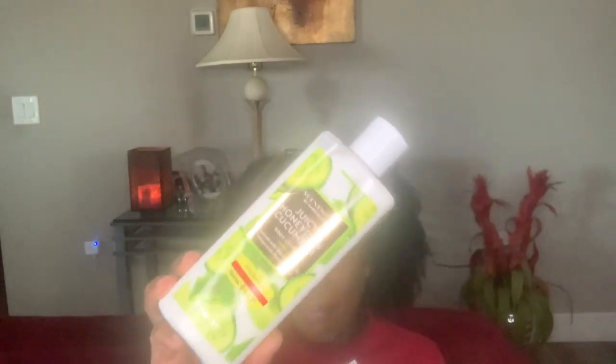Also, I'm really happy for this Juicy Honeydew Cucumber melon body lotion. I can't wait to wear this. I think I'm gonna use this tonight and pair it up with my Bath & Body Works items that I have. You guys know I love cucumber melon, everything. So I can't wait to use that.